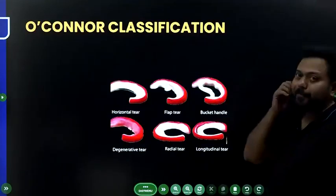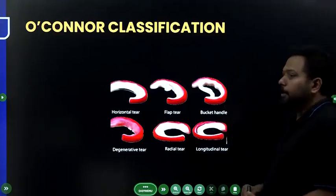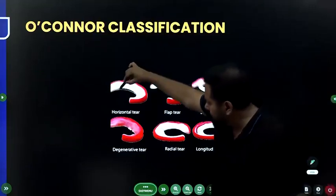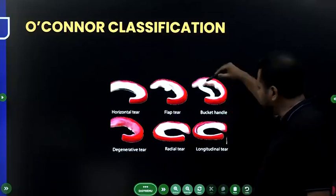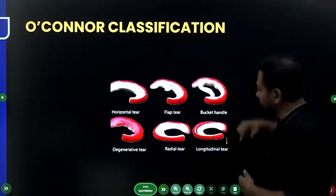And the classification system is O'Connor. It's called O'Connor classification. There are 6 types: horizontal, flap tear. So you see, horizontal, you are able to see a tear here. Horizontal tear, like a flap tear. Then bucket handle tear, like a bucket handle. See, you can just lift like that. It's looking like a bucket handle. So it's called bucket handle tear.